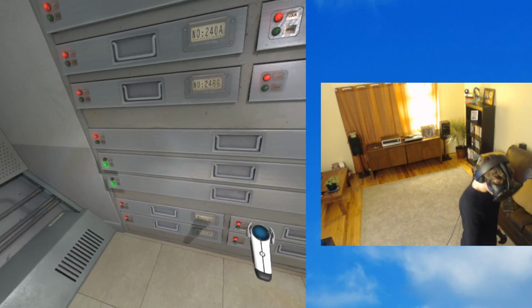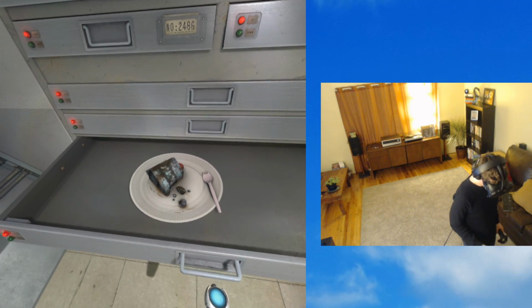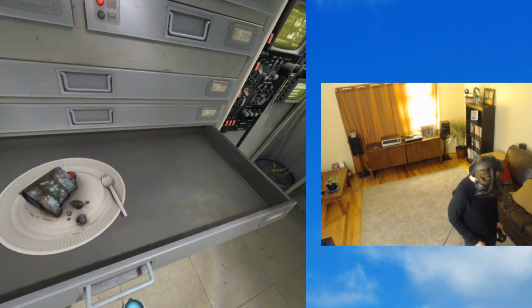Alright, well that's not the right drawer. And open the correct drawer. Yeah, okay. Good. You have now practiced on 2 incorrect drawers. Please open the correct drawer.